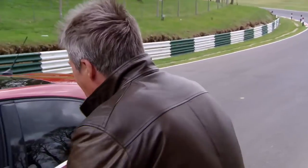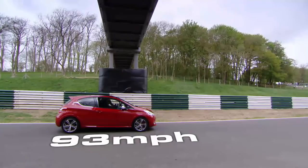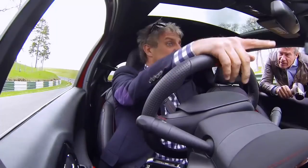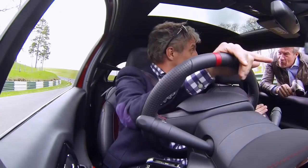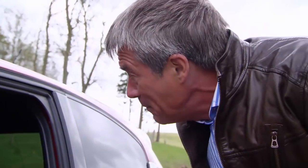I think the headwind's picked up a little bit, but only 1 mile an hour faster, despite 20 more horsepower and feeling quicker. It feels quicker, yeah. It feels much friskier. The engine feels like it's a bit racier. Didn't hit the rev limiter. I'm amazed. I would have thought more. 93. Can Renault do any better?